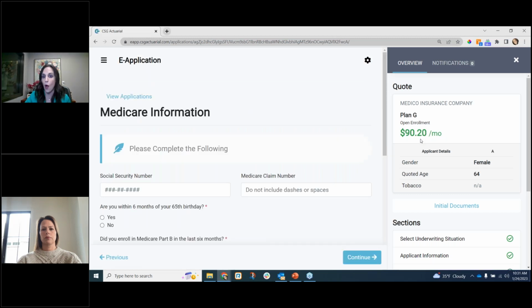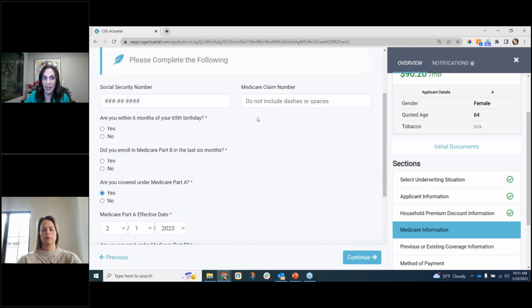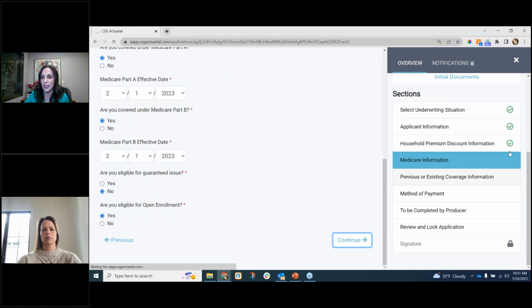If you're quoting and you're not sure if they qualify or not, you can see that rate automatically updated there for me. Social Security number and Medicare claim number, those are optional in this case. I would recommend entering them if you have them, but they are not a required field. Any required fields have this red asterisk. So I'm going to answer yes to these particular questions as they pertain to the open enrollment, and then I'm going to hit that continue button. Again, you can hit continue, or you can just click on the section on the right-hand side. Once a section is complete, that's where you have all of those green check marks, and you can always come back into that section. Going on to the next section is the previous or existing coverage information.